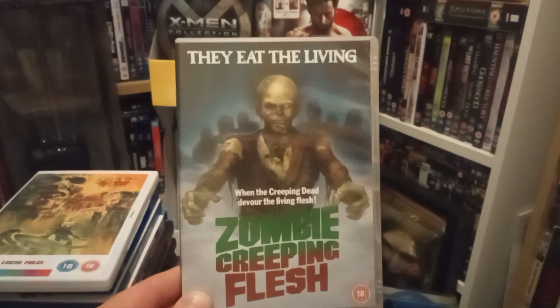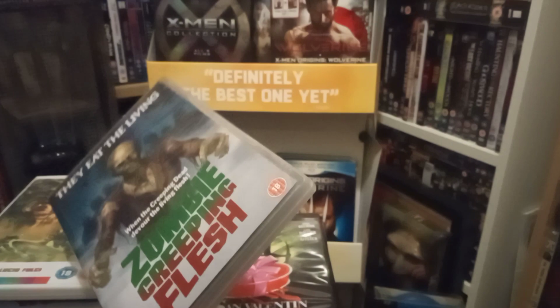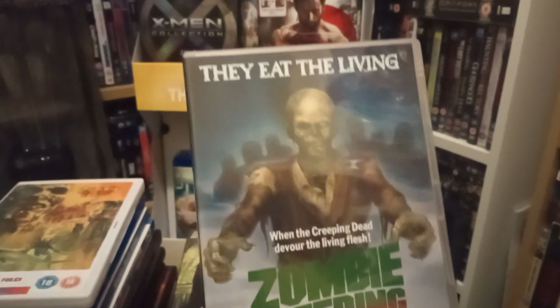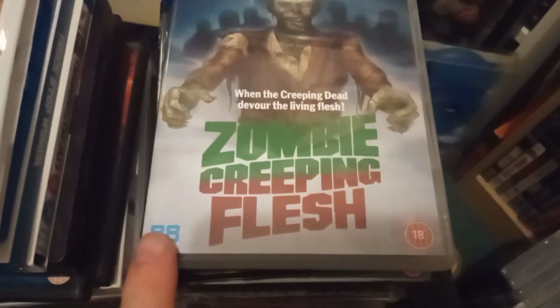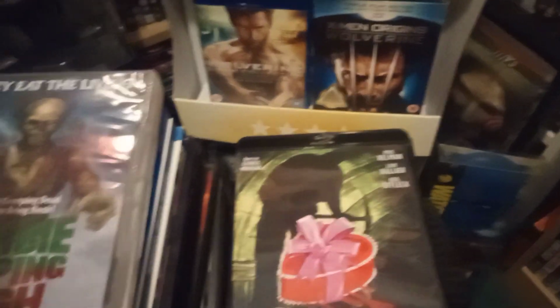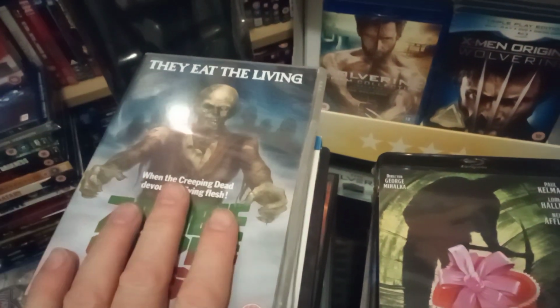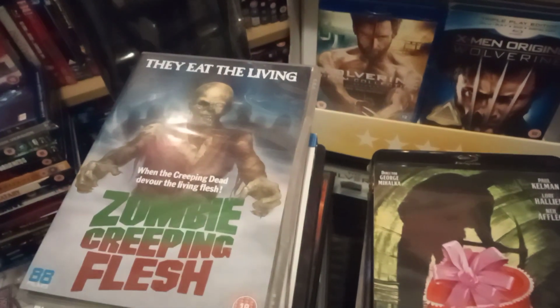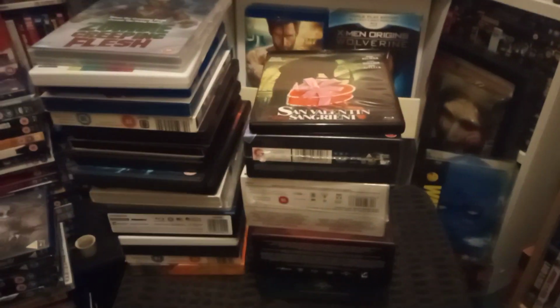Right, check this one out. Zombie Creeping Flesh. As I said, I picked up a load of zombie movies. That was one of them, and the other one, Zombie Lake. Someone must have been selling their horror collection, which they'd had enough of. Again, if you have a look there, 88 Films, top stuff. Great artwork. As I've said, I do have the Blu-rays of these, which I bought years and years ago. But when these are a couple of quid, it wasn't expensive. I think it was about £1.50, £2. One was a little bit dearer than the other. I think it was Zombie Flesh Eaters, but I picked them up. It's great stuff. So you've got a nice pile there.